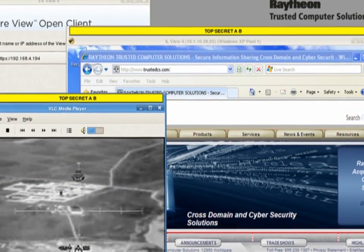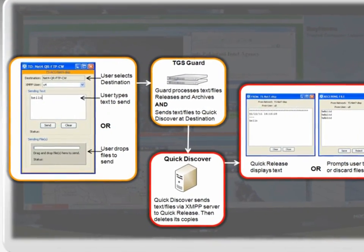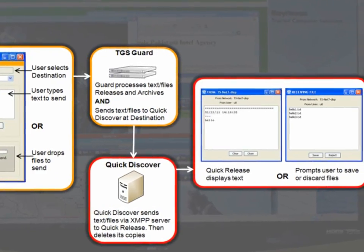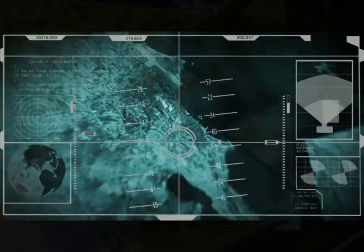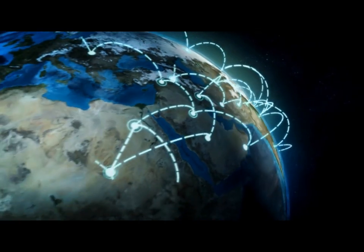In addition to hardware optimization, the use of the TGS quick release, cut and paste, and drag and drop features increases the efficiency of collaboration and enhances information sharing among multiple networks and levels of security in real time. Walter is able to securely, quickly, and efficiently get information to ground troops, no matter which network the information is coming from or going to.